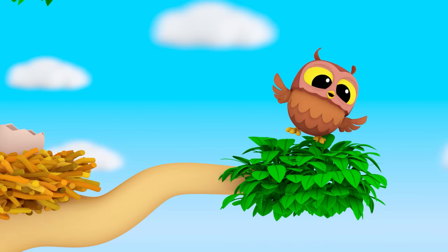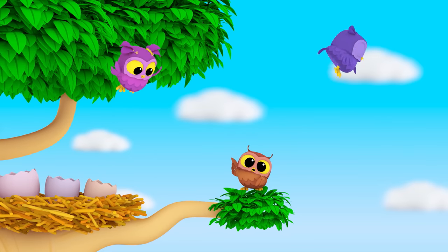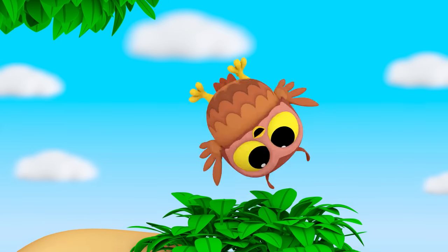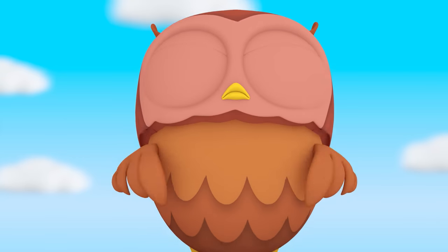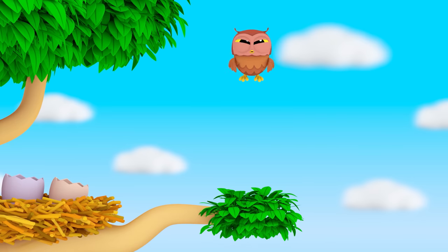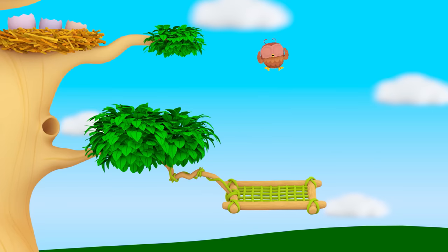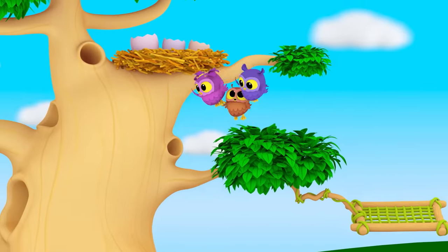Hey, Wah! What are you up to today, little owl? Nice. You're practicing your flying. Good luck. Don't worry. You'll get it soon, Wah. Be careful, Wah. You're falling. A trampoline. Good idea. Nice catch, Hoot and Scoot.